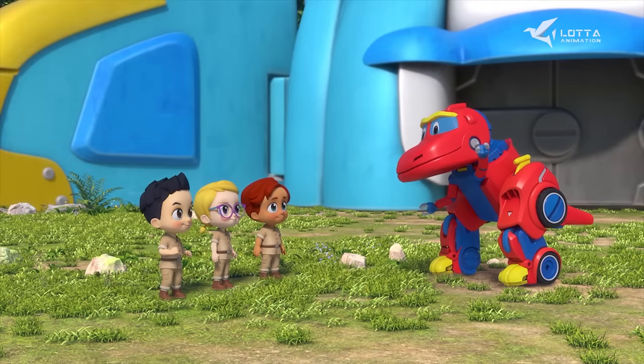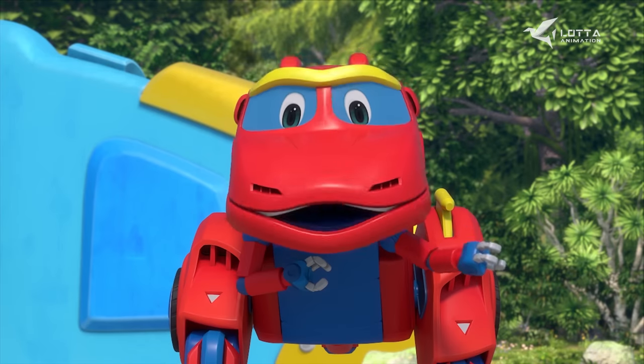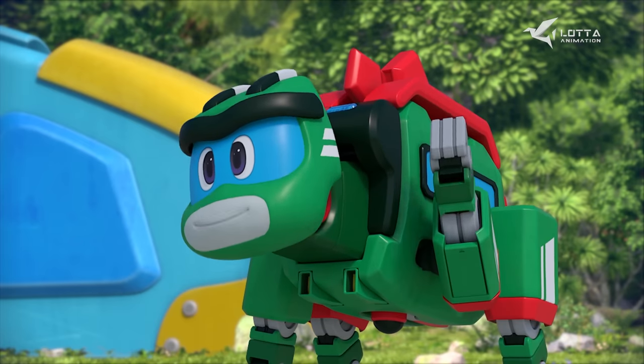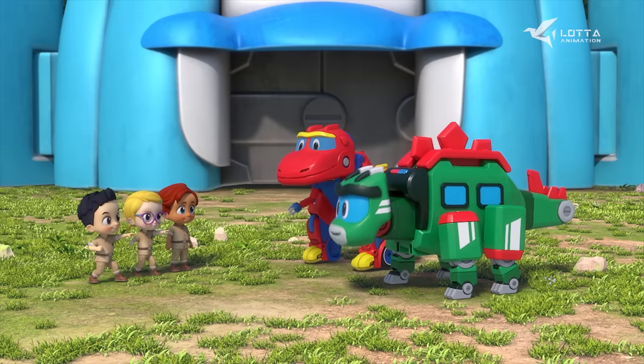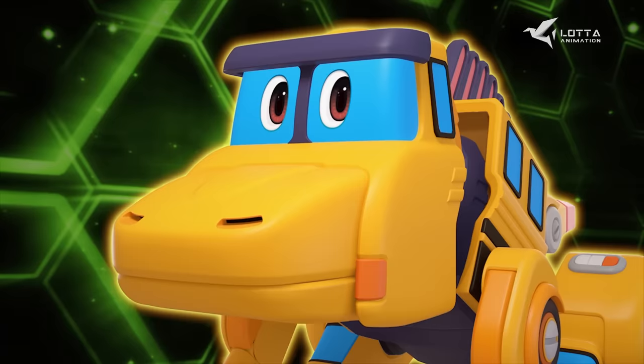Hey, guys! Hi, Rex! The Dino Explorer that will guide you today is Storm! I'm Dino Explorer Storm. I am a stegosaurus that can carry heavy items quickly in the air. Hello, Storm! It's great to see you. Yo! Let's go explore on the Spinobus!